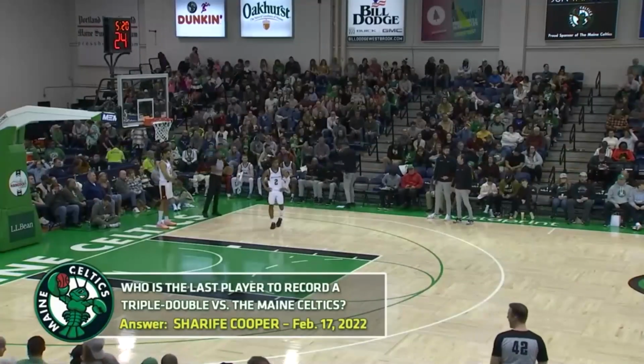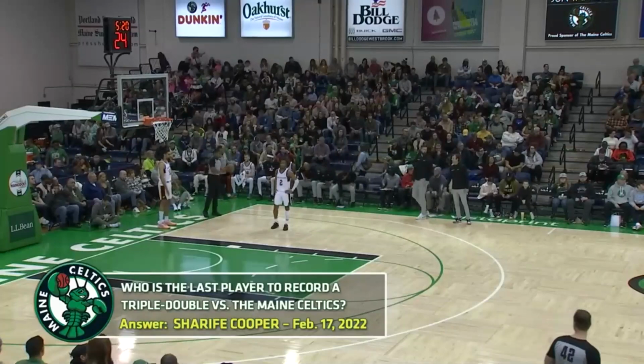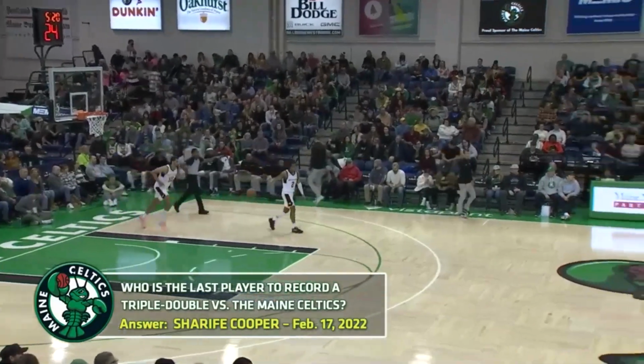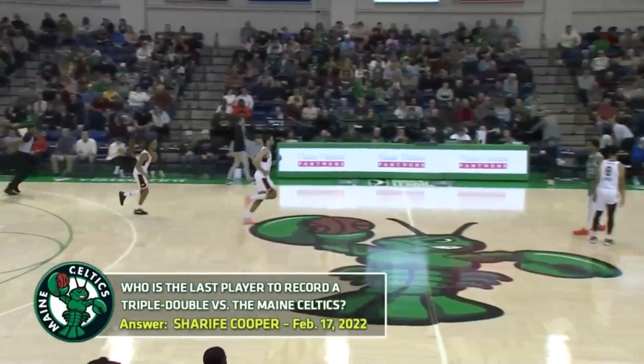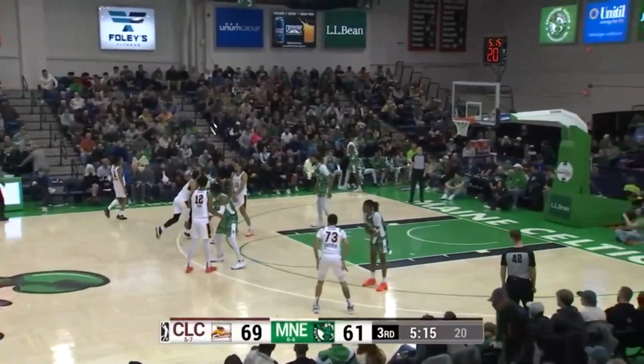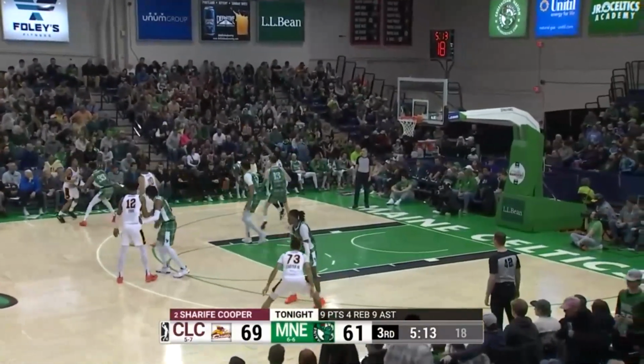On February 17th of 2022, Cooper was a two-way player with the College Park Skyhawks at the time and dropped 37 points, 10 boards, and 11 dimes here at the Expo. You heard it. Chris Whitney, straight facts.